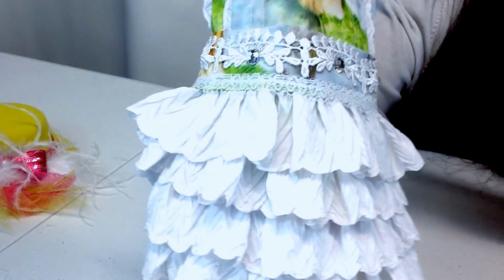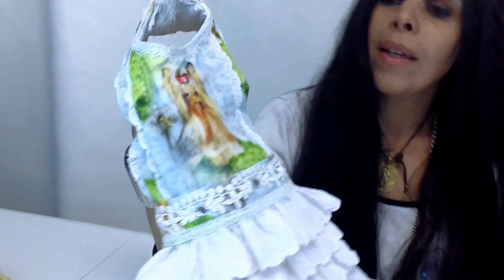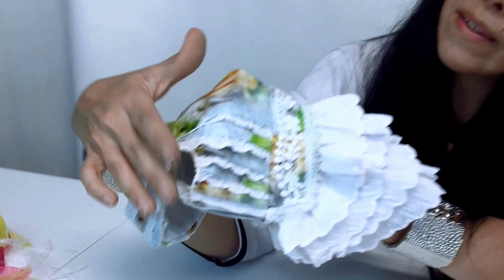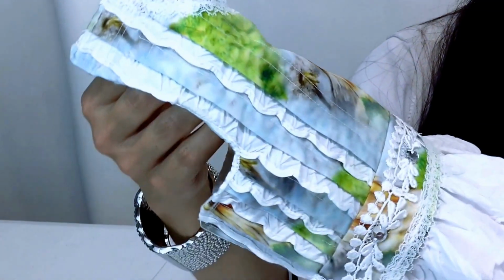The dress is all trimmed in lace. Beautiful white ruffle skirt. You want to see the dresses, baby? And please notice the side of the dress. All the details in the side. All the ruffling and the pleating. Beautifully done. And the full ruffled skirt.